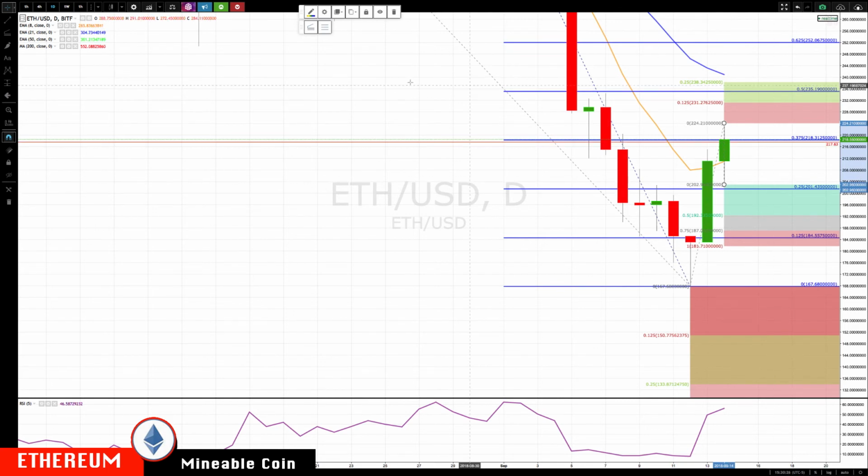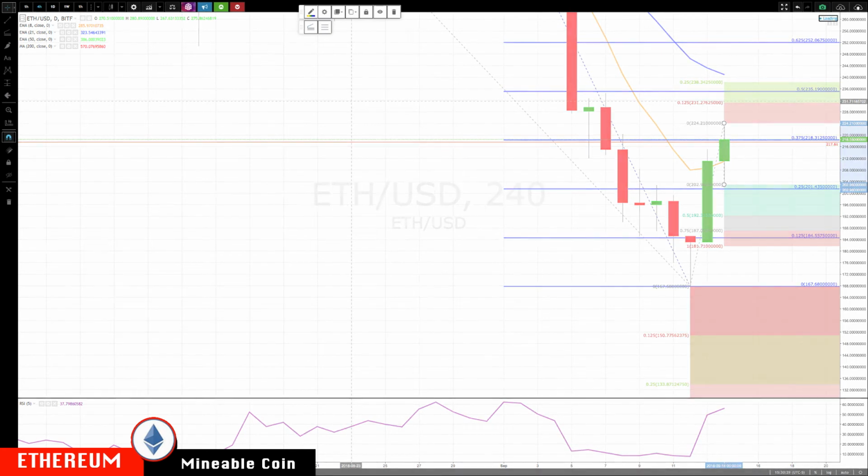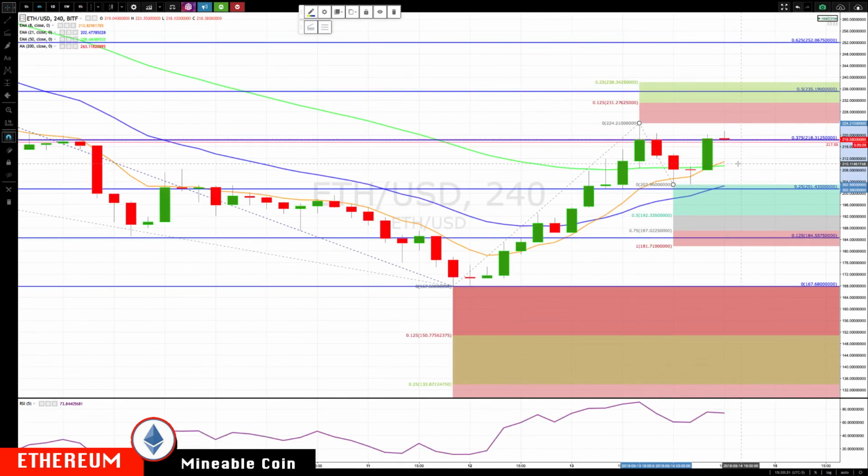So that's about all we really have. Let me switch back to that 4 hour chart again and go over the key levels of support. The first key area of support now is coming in about 210. The next key area is about this mid 202. We really don't want to close below 201.43.